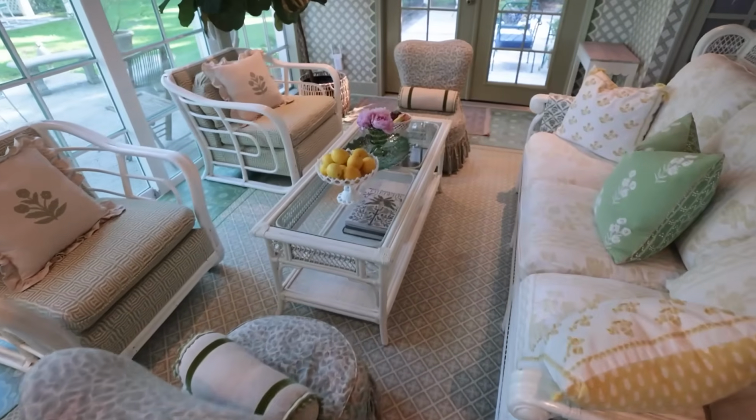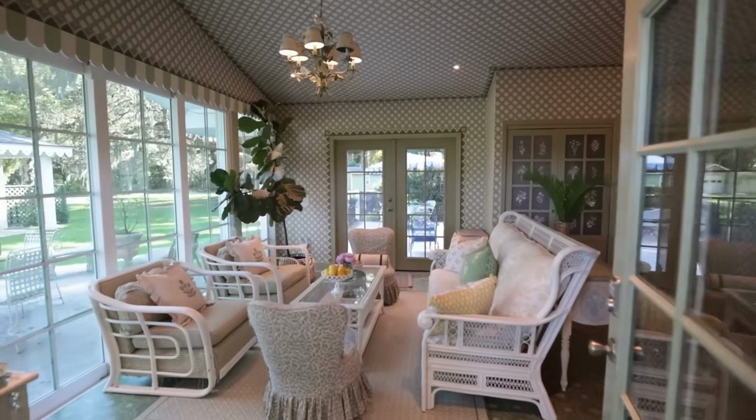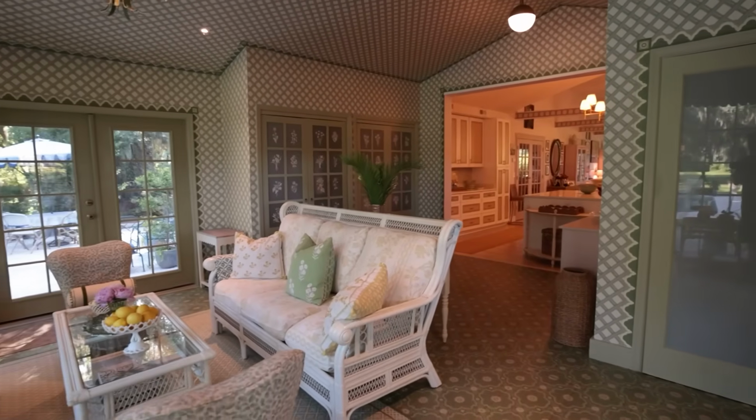We do a lot of sunrooms with our business because the flooring is very playful, and people don't necessarily want it all through their house, but if they have a sunroom or a laundry room or a kitchen that they want to use something more whimsical, this is a good choice. So I definitely wanted our Mirth Studio flooring in this room.